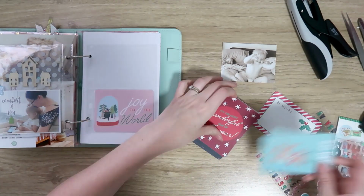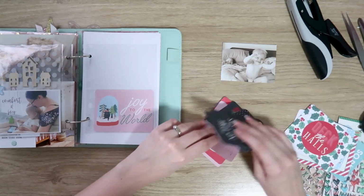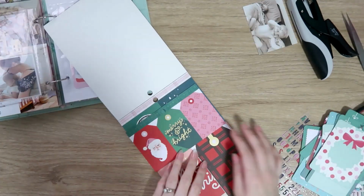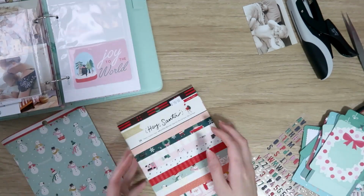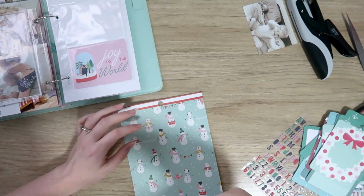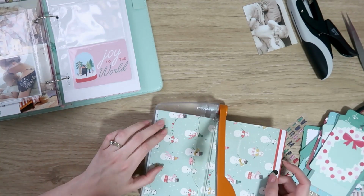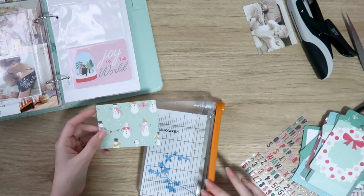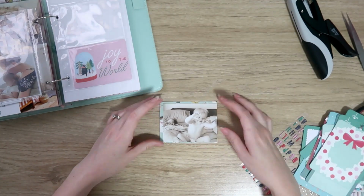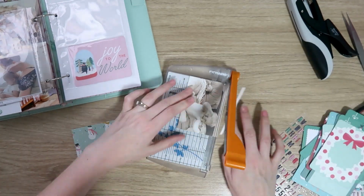So I'll flick through all my cards trying to find a card that I could use in the top there, and I just couldn't find any that I liked to use there. I've used most of the ones that I really like the best already. So I end up just pulling out the 6x8 paper pad, and I like the mint color on this paper. You can't really see the snowmen by the time I've finished with it. I'm just using it as a backing card really. So you mostly just get that mint green as a border color, which I like.